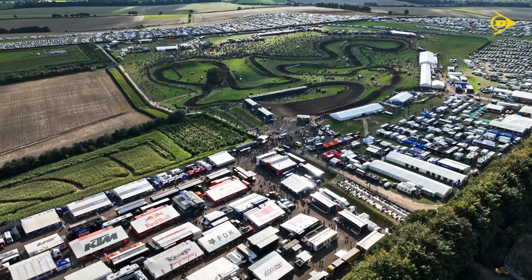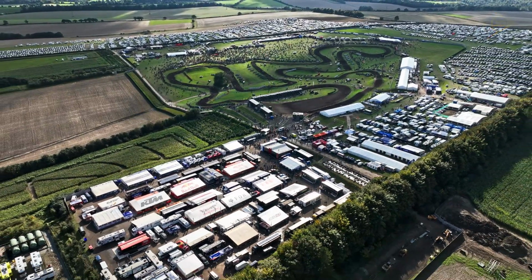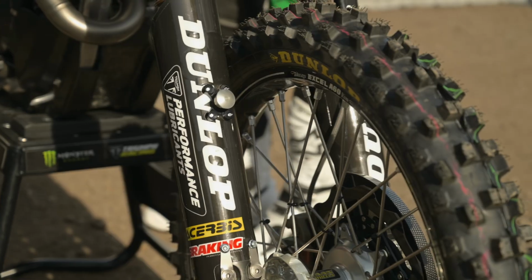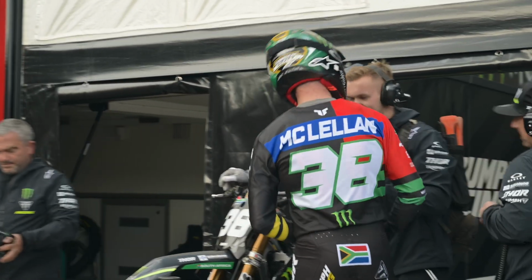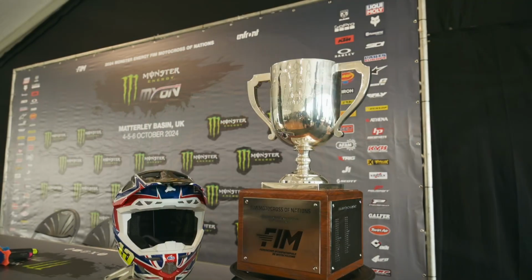Layout, it's perfect. For the fans, for the public, it's perfect because they can see almost a full track, so that's pretty cool. The track is really sticky, and it's not something that you get very often, especially not in training. So you can't have a bike that's going to work perfectly when you come here because you've never been on something like this. So that makes it much harder.